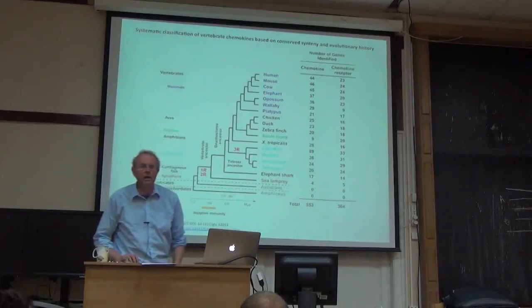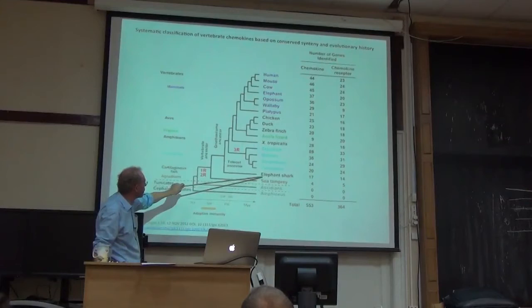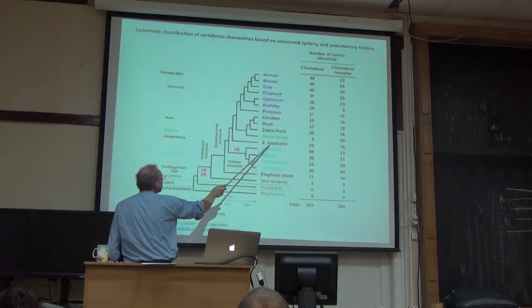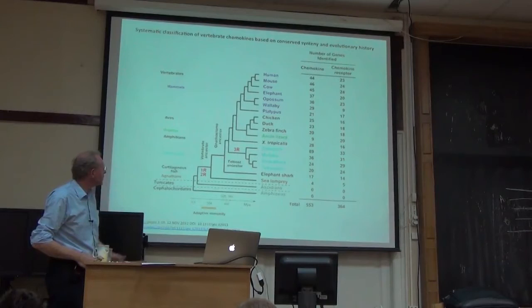Now this is again our familiar scheme of vertebrate evolution going down to the sea lamprey here as an example. That is, of course, the jawless vertebrates, and all the rest here is jawed vertebrates. But moving up in evolutionary time, cartilaginous fishes, teleosts, Xenopus, so that is now the tetrapods, then we move into birds, and then we move into mammals. And now look at the numbers. Of course, there are differences, but I want you to look at this here.